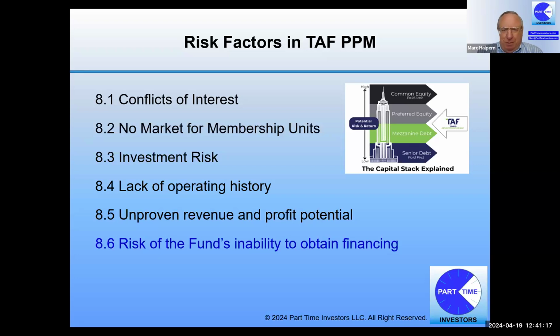And we won't go into too much. Investment risk. Well, hey, it's an investment. There's always risk. You can't eliminate risk. This 8.4, I always get a kick out of this one. It's in every PPM I've seen.